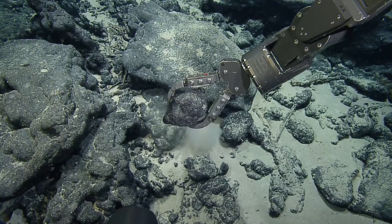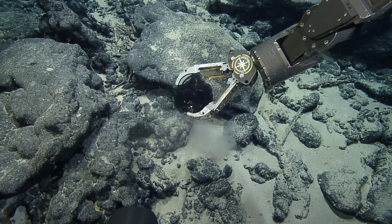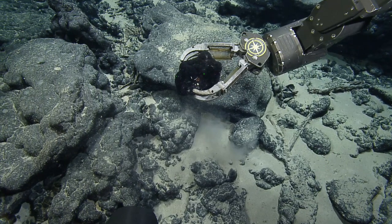Good one. Grip Force 9. Oh, yeah. Grip Force 9. I like that one. Good. Grip Force 9. Good rock. Good, yeah. What's that on the bottom?